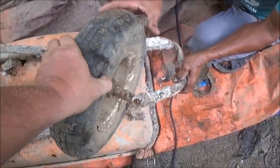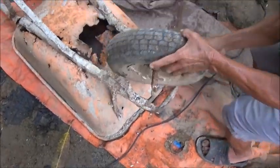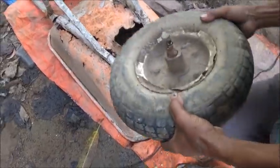Put some air in this also, Tata. Yeah. Maybe I can use it. No.